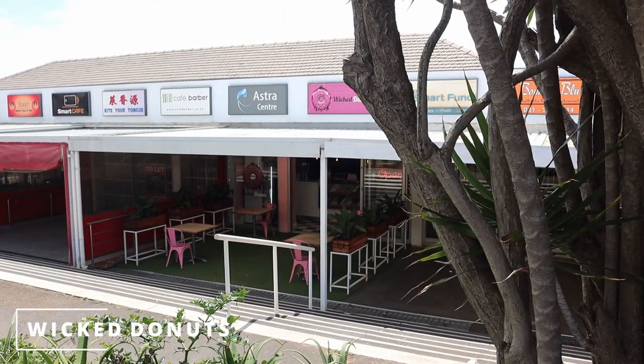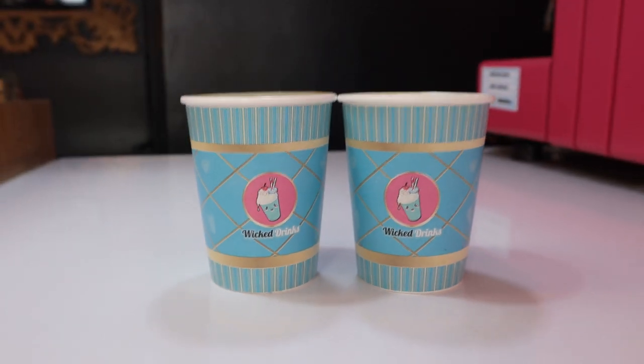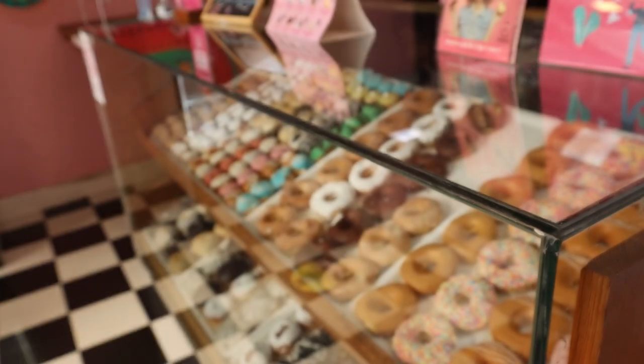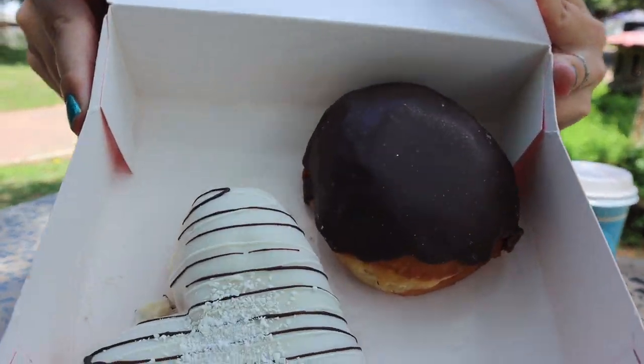Our first stop here in Durban North was actually Wicked Donuts, because we haven't eaten anything yet. And as you guys know, coffee always comes first. So we have a little cappuccino from Wicked Donuts, and we decided to grab some breakfast there. Not the healthiest, obviously, but who can say no to that deliciousness?